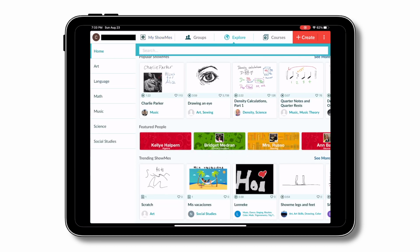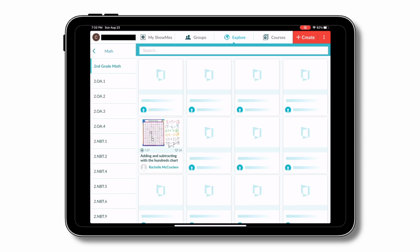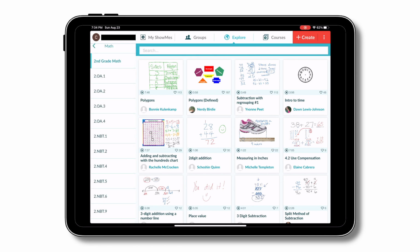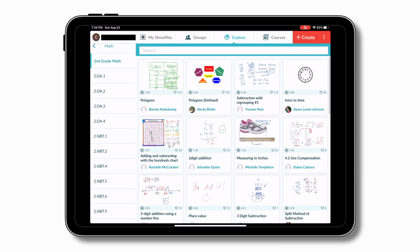And if you're a student, let's say you're having trouble with math. Let's say you're having trouble with second grade math. Everything is right there for you. Teachers, you also have the standards over on the left-hand side. Parents, you can find any topic. You can just search it right up in the search bar.